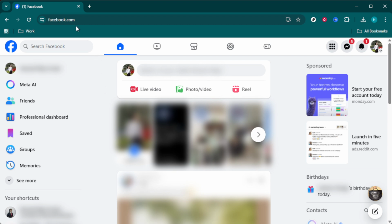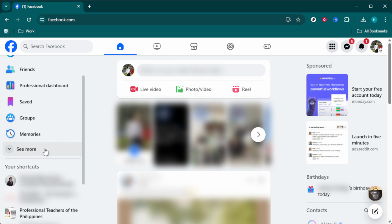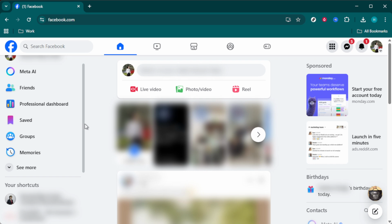Open your preferred web browser and head over to Facebook's official website. Once you're there, ensure you're logged into your account. This is important because Facebook Marketplace is only accessible to logged in users.